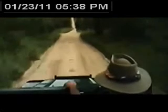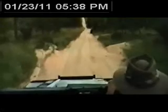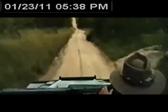My grass seed is still here, hasn't even blown up. Pardon? Yeah, I'll have grass growing out of the dashboard. Gonna drill in.